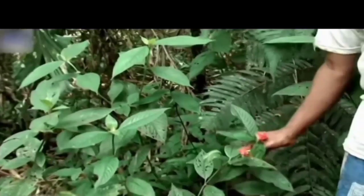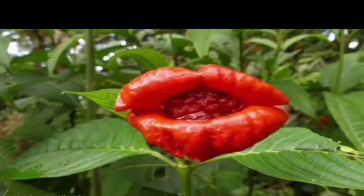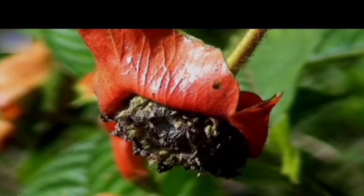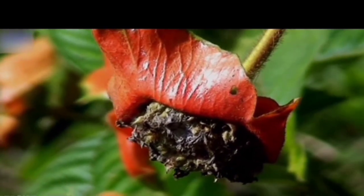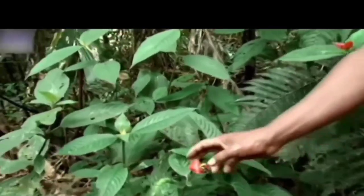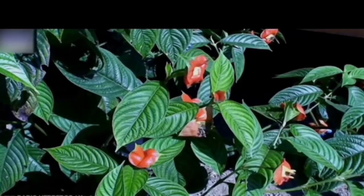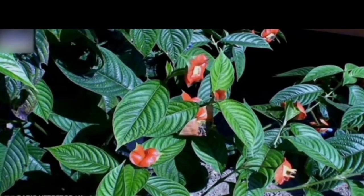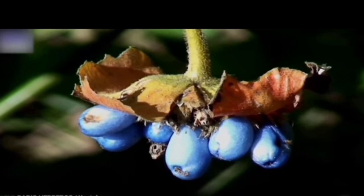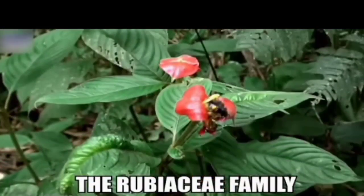Puckered red lips, your eyes aren't deceiving you. These beautiful floral arrangements are called Psychotria alata, or simply hot lips. This tropical plant is found in rainforests across Central and South America, including Ecuador, Costa Rica, Panama, and Colombia. It is extremely sensitive and requires a specific climate to grow. Described as more of a shrub than a flower, the Psychotria alata is part of the Rubiaceae family.